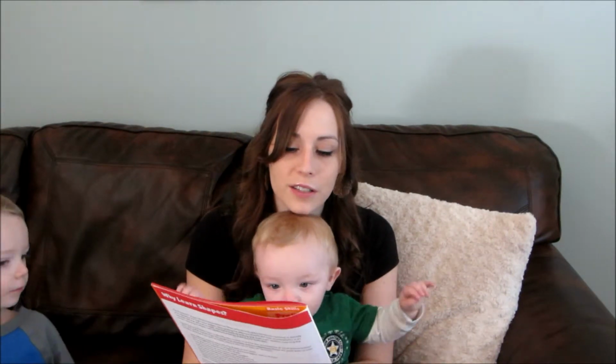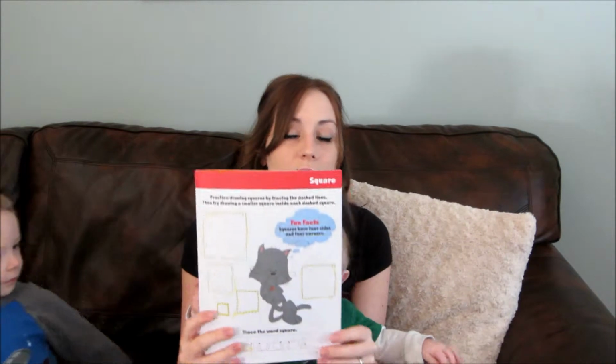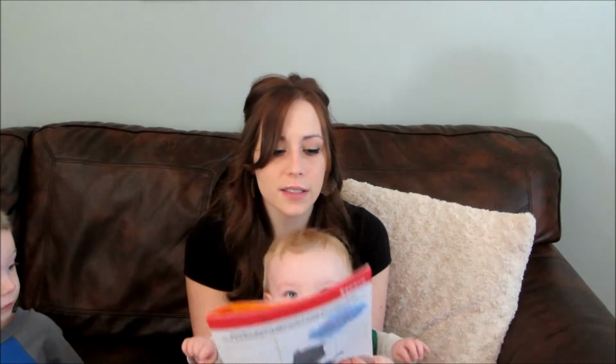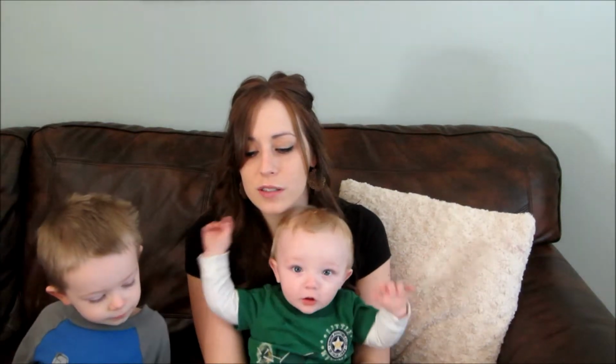Thank you. Okay, so like this first page he started to do. He didn't finish it yet. But this is on the shape square. And there is just a whole bunch of opportunities for them to trace squares and then also to trace the word square. And so it's just a really simple, easy thing for your kids to start learning how to trace the squares. You can talk about the squares have 4 sides and have 4 corners. You can also use your markers or your crayons as a learning tool as well.